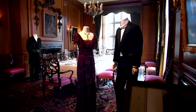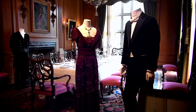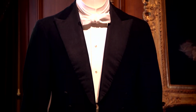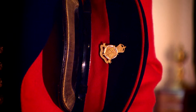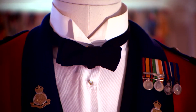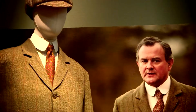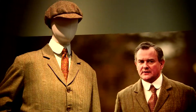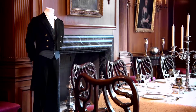We have very fine clothing worn by the men of the house, Matthew Crawley and the Earl of Grantham. White tie dinnerware. We also have military costumes. They were based on historical reference material. Also hunting outfits and outfits used for leisure, walking and hiking on the estate, and they're in fine country tweeds. We have the downstairs staff represented by 3 costumes in the exhibition.